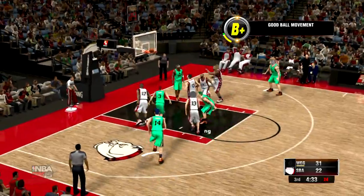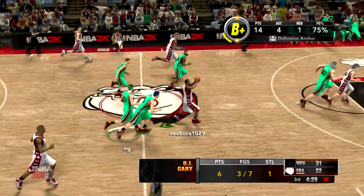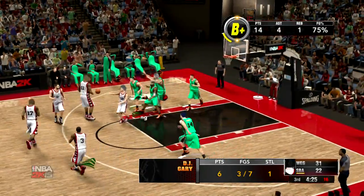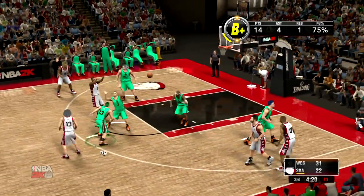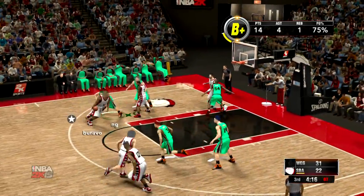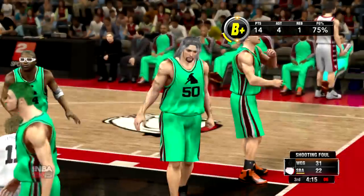Here's Gary. Off target with his three. 1 for 4 from the field since halftime. They're having a tough time getting it going here. Back to Waiters. They set the pick. He passes to Cool Hands. Here's Black Hole. Six to shoot. And two free throws coming up as he misses that one.